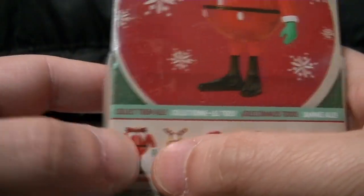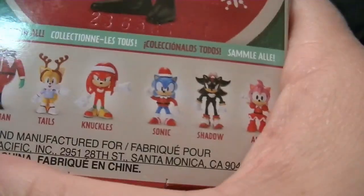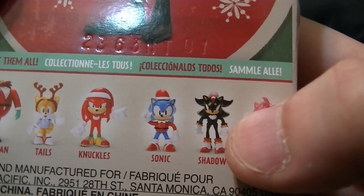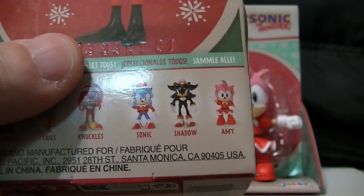But yes, we got two new Christmas themed figures, and a third one that's Shadow. Okay, so yeah, in this sea of classic characters, they put in modern Shadow, and I believe I took the pictures which I posted in the community tab, but here it is right here.